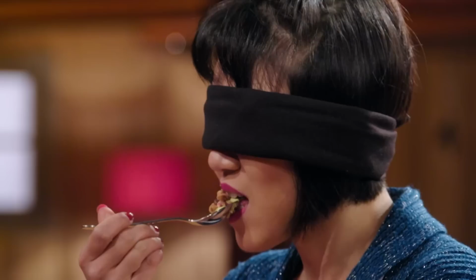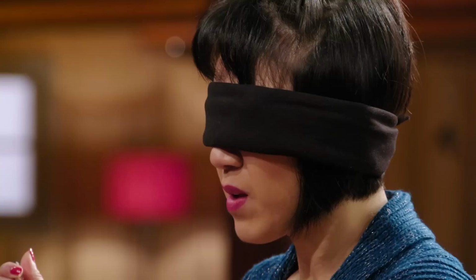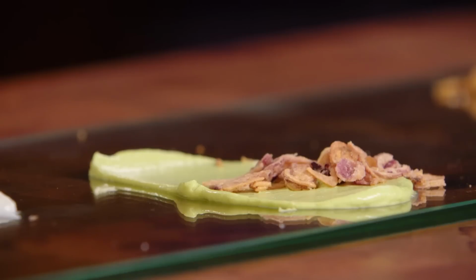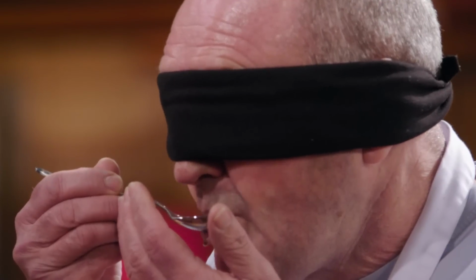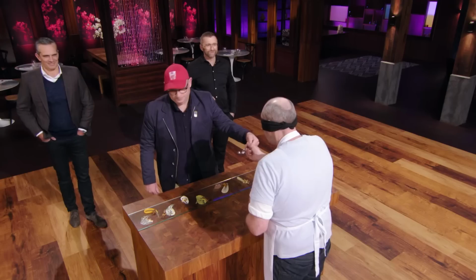Lily, you're up, please. This is fried shallots. Ding. Avocado with lemon. 2 for 2. Well done. Right, Richard. Pancetta. Pancetta, well done. Now the smooth texture. Cauliflower. Well done.